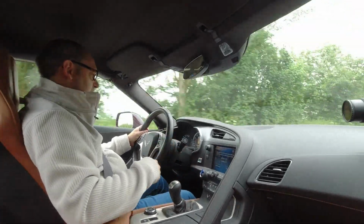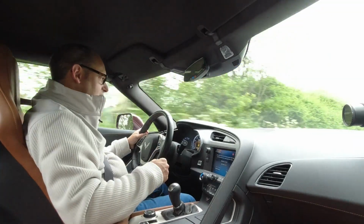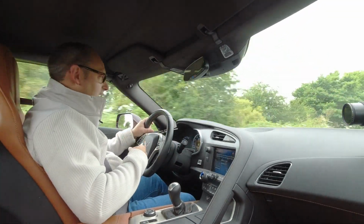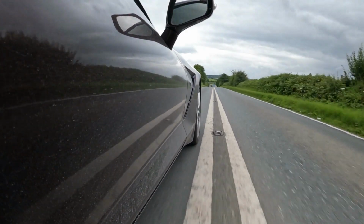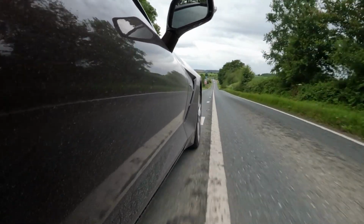Straight up into 6th gear, we're pootling along here about 1400 revs. The car does cruise really, really well. Obviously in sport mode we've got a bit more vocal with active exhaust as well. Bear in mind this car is a left-hand drive, so you've got to be quite careful with opposing traffic, especially on narrow twisty roads like this.